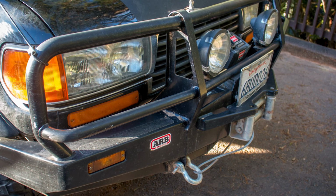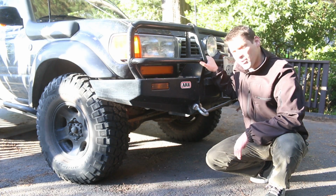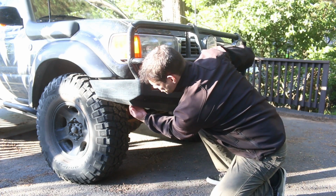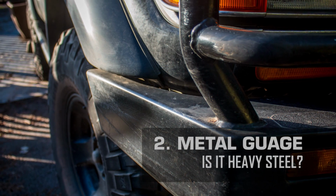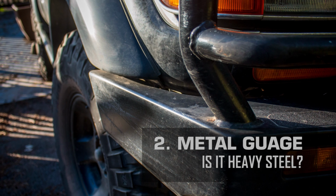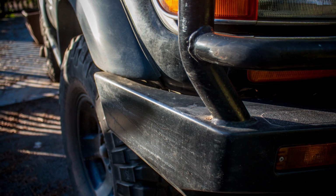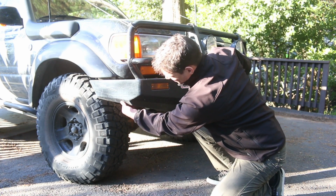So, a couple of important considerations. You gotta be careful of bumpers that are lightweight. Just pinch the gauge of the steel that is used in the bumper. If it's aluminum in the side wing area or it's a lightweight material, that bumper is no good. You can feel it. In American standard, this is 3/16 of an inch.